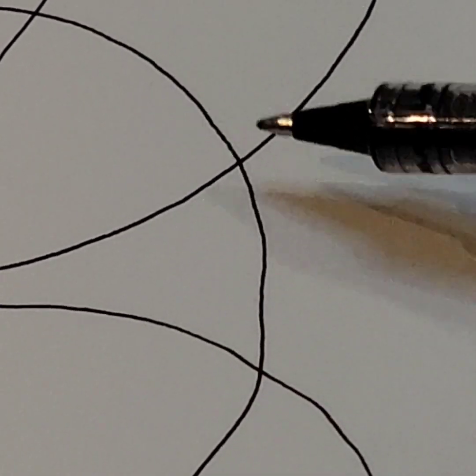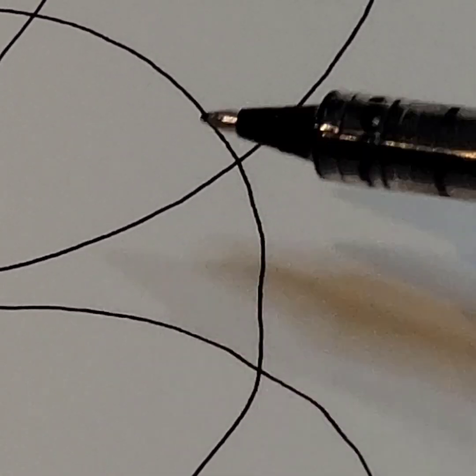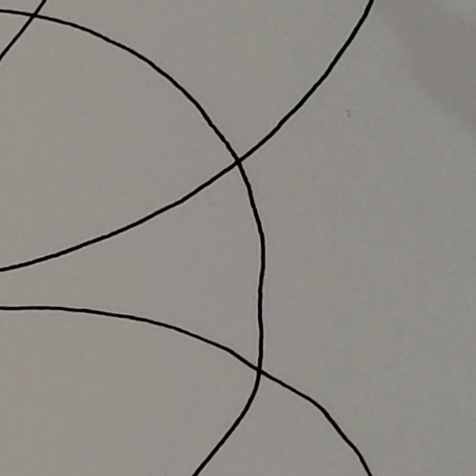I'm going to start rounding off my corners. So everywhere a line crosses another line, I'm going to round that off. I find that when we do this, people don't always like this step. So give yourself some grace when you start doing it. If you find you don't like it, you don't have to continue.